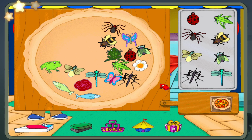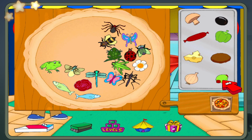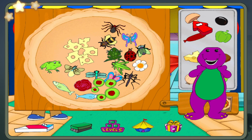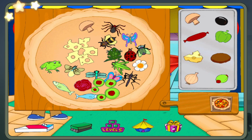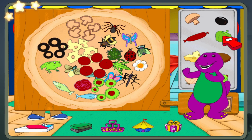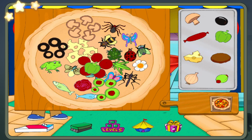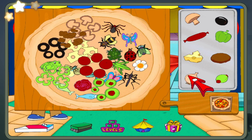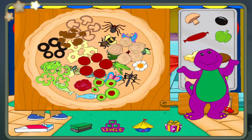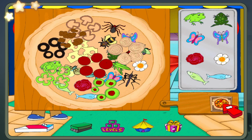Grasshopper. More toppings. Green olives. Cheese. That pizza looks yummy. Mushrooms. Black olives. Pepperoni. Wow, look what you're making. Green peppers. Hamburger. Onion. That's a terrific choice. More toppings.